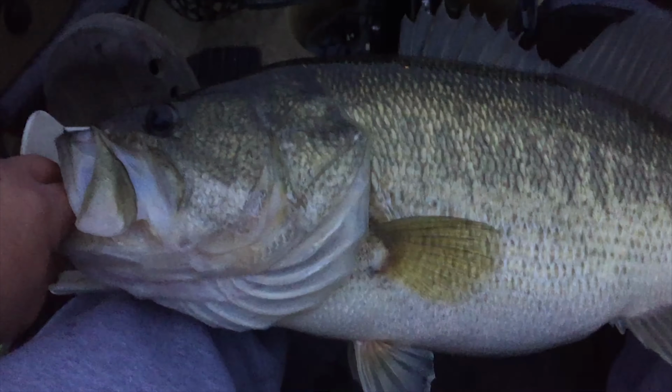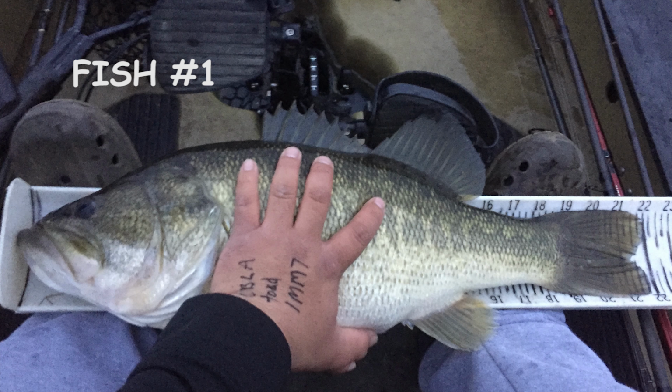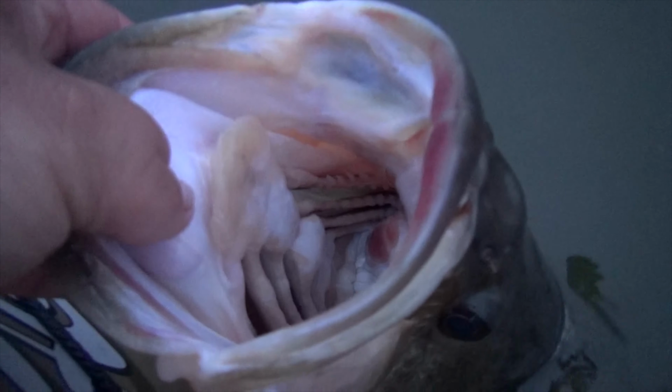Florida strain. It's nice and cloudy out. Should be doing good today. Let me snap some pictures for you. All right. She measures out exactly 22. We'll let her go. It's a giant. I'm telling you, it's a giant. It's crazy how big this fish is.